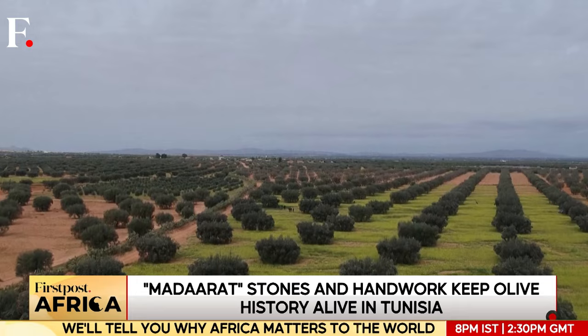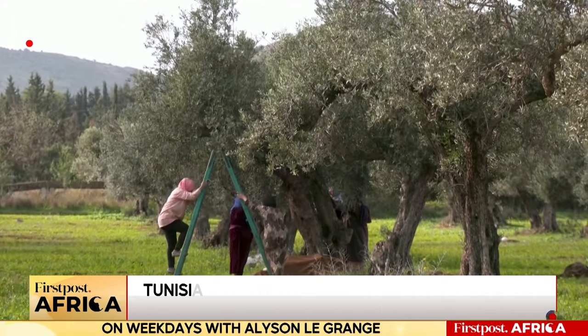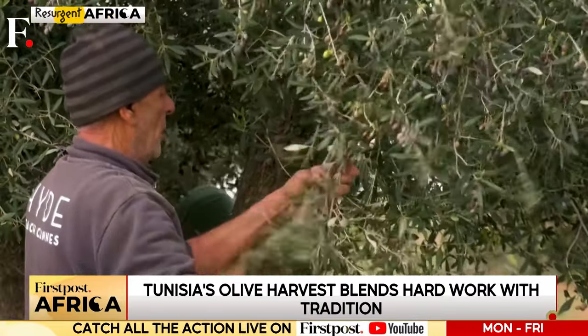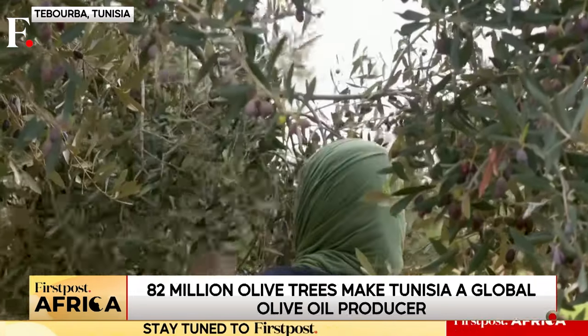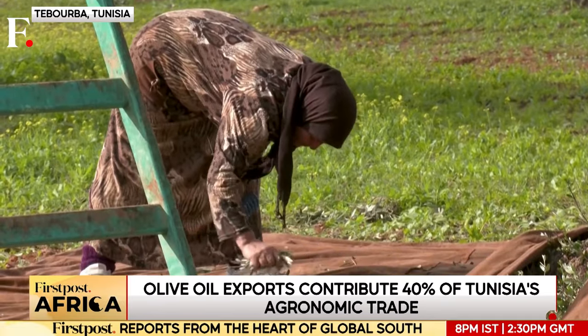In the heart of this Tunisian town, the olive harvest is in full swing. It's the season of hard work and rich traditions. Tunisians call their olives green gold. For them, it's not just a crop, but a symbol of their country's history, culture, and most importantly, their resilience.